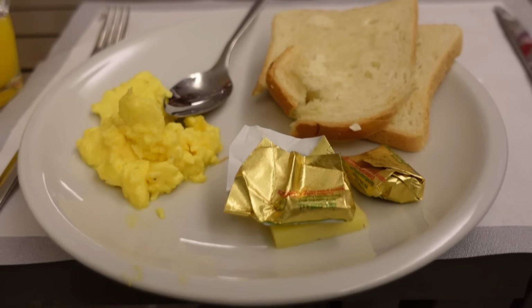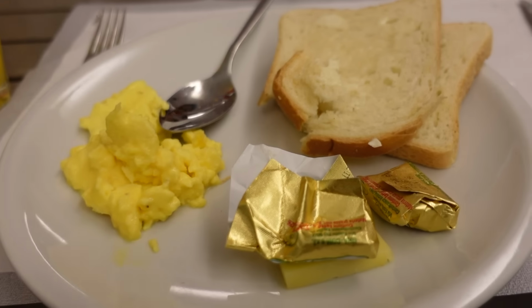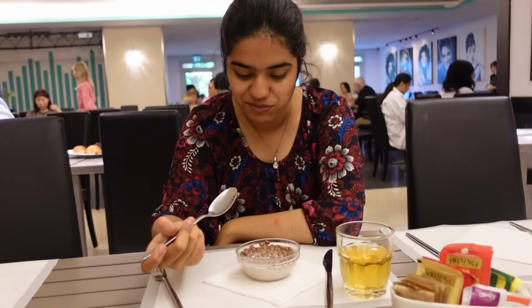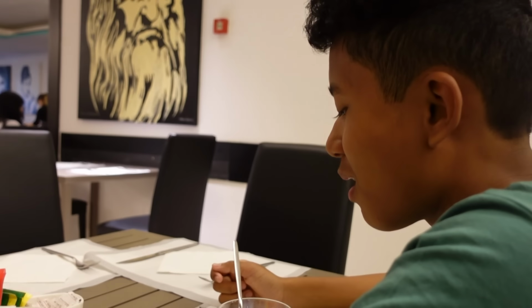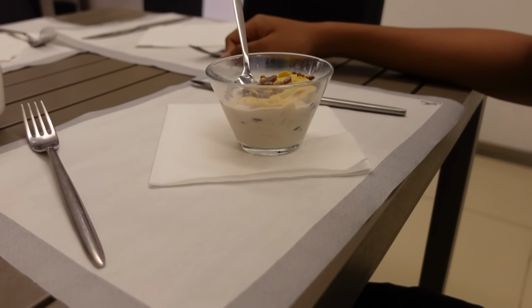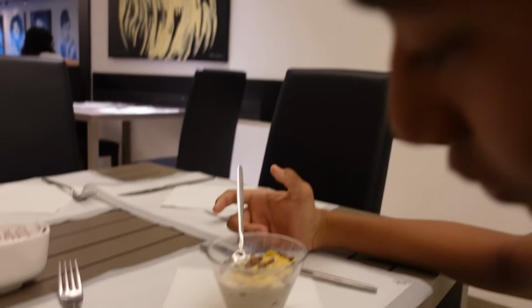Here is my breakfast for the day. Just got 2 pieces of bread, some scrambled egg, which doesn't look very appetizing at all, and it also isn't. I just put some butter on here, and my mom's bringing me some boiled egg as well. Mariam, what are you having? Cocoa pops. Ibi, what are you having? No hablo espanol. And he's having a mixture of cocoa pops and an ice cream pop. Ice cream? It's not ice cream, my guy. Look at her bowl, look at your bowl.